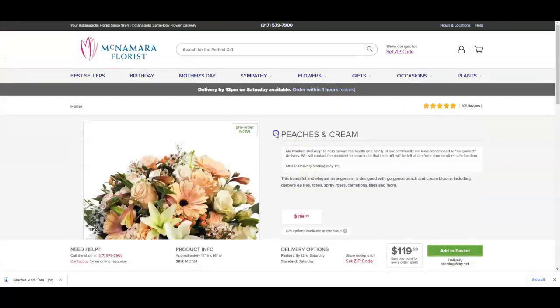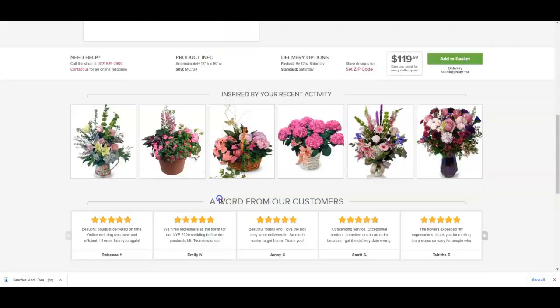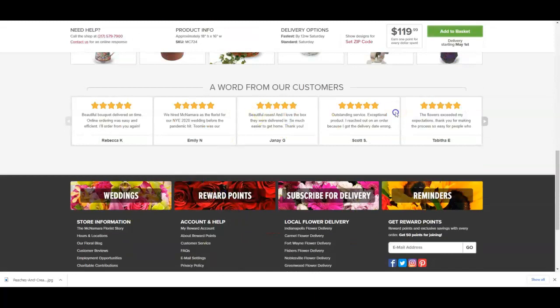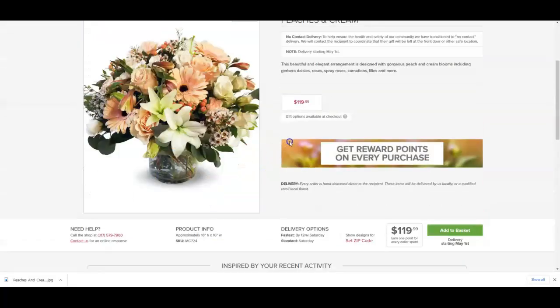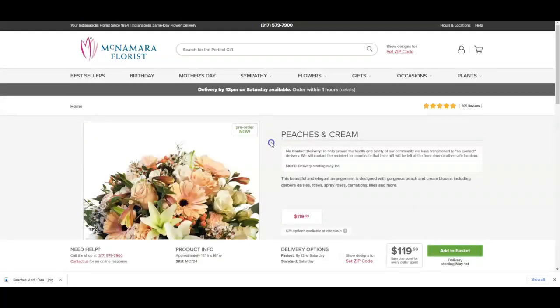Okay, so looking at their product page here, they don't have a whole lot of content for their actual product. Okay, they've got a little bit down here, so they really don't have a whole lot of content, which is kind of pretty standard in this industry. So if you put a little bit more content on your site on each product, you'll get better search engine rankings like almost automatically.